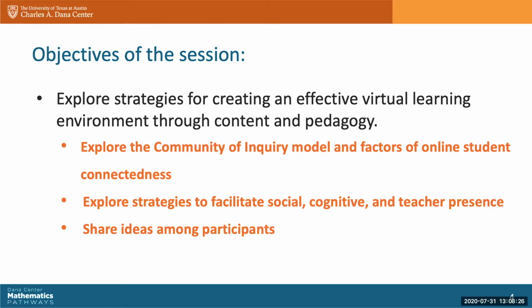Our objectives for the session, this is pretty ambitious for a 90-minute webinar, but I just want to give you an idea of some strategies and resources available for you and your department. And hopefully you can walk away with a couple of good ideas here, but we're going to be sharing a lot of strategies and some research around learning in a virtual environment.